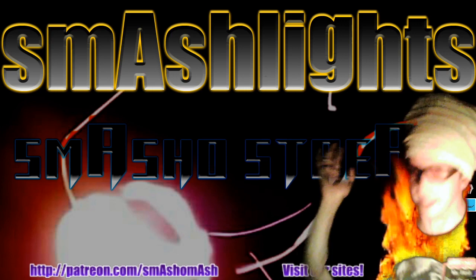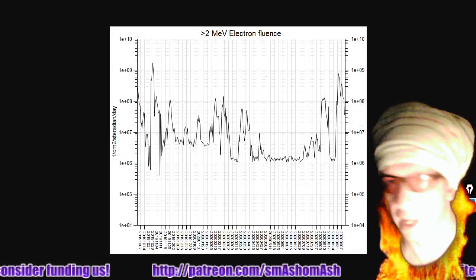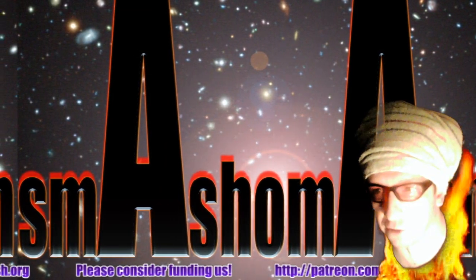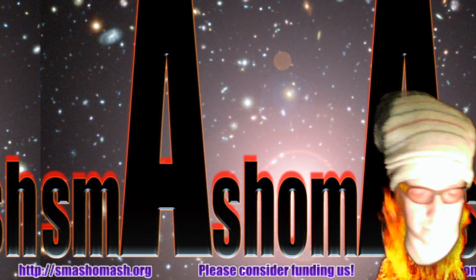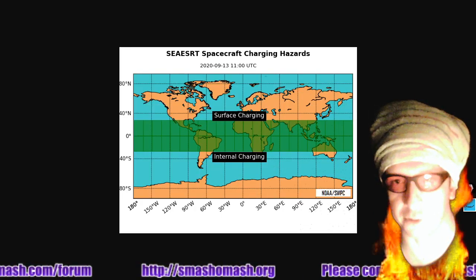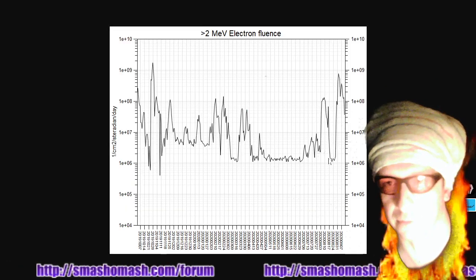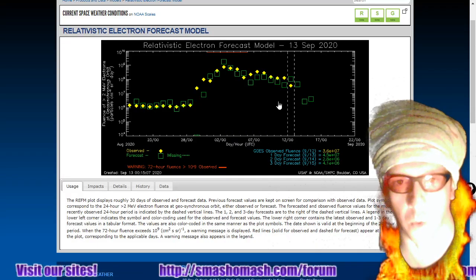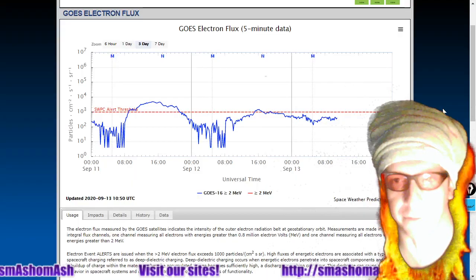And here ends today's Smash Lights, but it's integrated into the daily space weather. So it doesn't really matter, does it? Anyway, there's the 1 year graph of the electron flux. Actually, there it is. We don't really see any charging hazards. We've entered back into more average range here of electron flux. As you can see, it's in a more normal range here. We may not get back into warning territory today. The forecast is for a fairly precipitous drop in the electron flux.